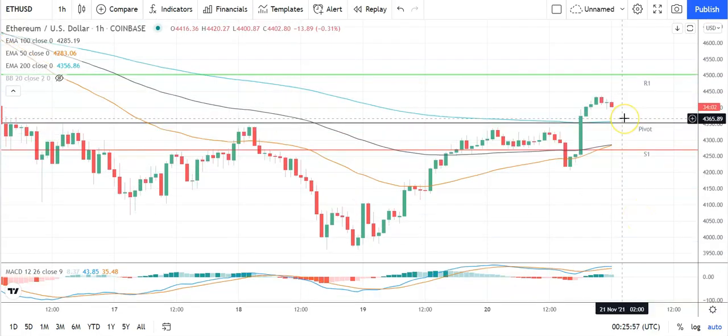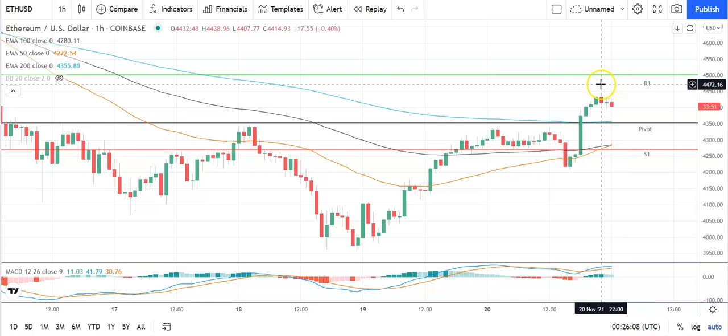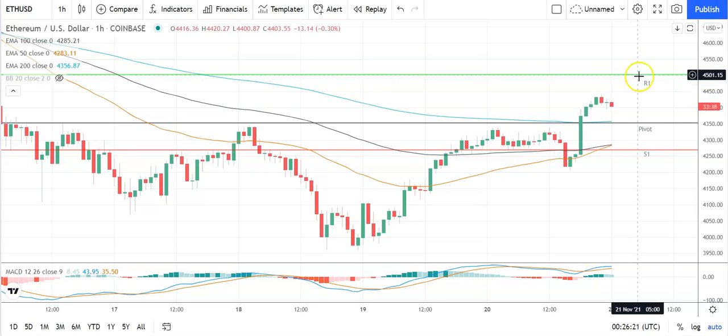Looking at Ethereum against the US dollar, also a bearish start, we're going to see Ethereum avoid the pivot at 4,354 to take a run at the first major resistance level at 4,502. Support from the broader market will be needed to break out from yesterday's high at 4,438.96. So barring an extended rally on the day, expect that first major resistance level to cap the upside. In the event of a breakout, we should see Ethereum target 4,700 levels before any pullback.